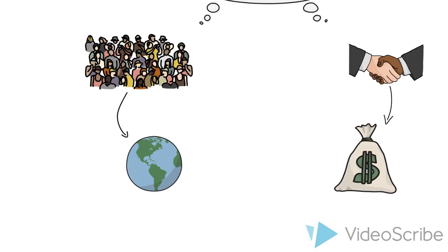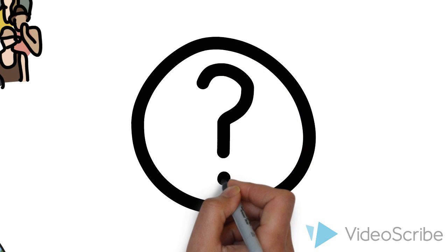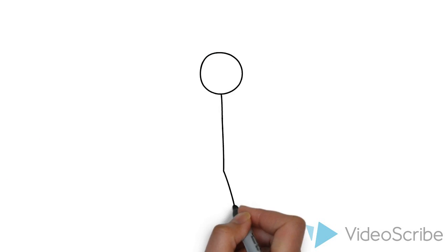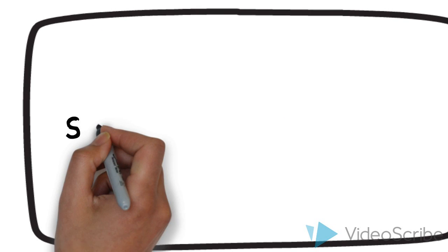So how do the positives and the negatives of fracking stack up against each other? This question can be extremely complicated and has a ton of different perspectives, so it's important to start from the beginning and ask ourselves what exactly fracking is.